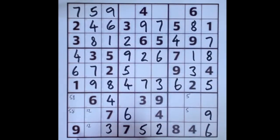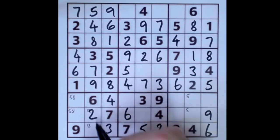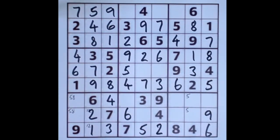Now we've got this 2. We had a pair of 2 or 1 here, so that's our 2, that's our 1. Now we have 2 as a pair here or here. It's not doing a great deal just yet. Let's see if we can do any more without filling in the remaining candidates, all of these 1s and 8s that are missing. What's going on here? 1, do we have a 2 yet? No, we have 2. Oh, sorry, 2 is here or here, right?